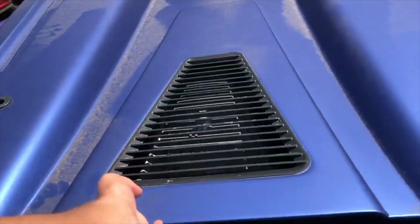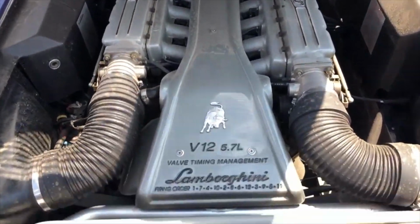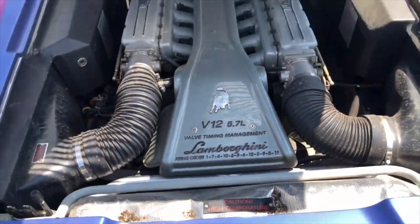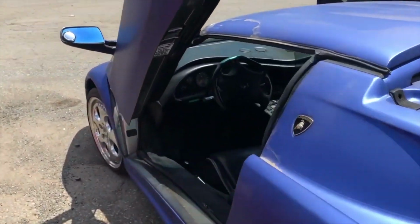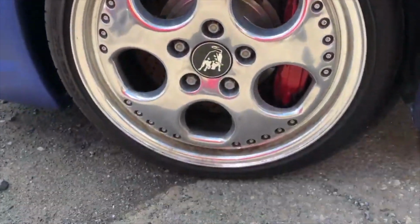We got a huge motor back here. V12 5.7. Unreal. We got a tiny rear view window. I like these wheels too. These wheels are pretty nice.